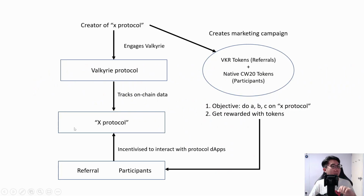So if we dive deeper into the mechanics of it, let's say some person created this X protocol or X dApp, and he wants people to use his protocol. And usually how it works traditionally is through some kind of liquidity mining incentive. So you deposit some money, they reward you with their native token. So that is the old way of doing it. But there really isn't any sort of marketing or referral program going on. And so Valkyrie is actually the very first, as far as I know, on-chain marketing referral protocol that is live right now in the crypto space.